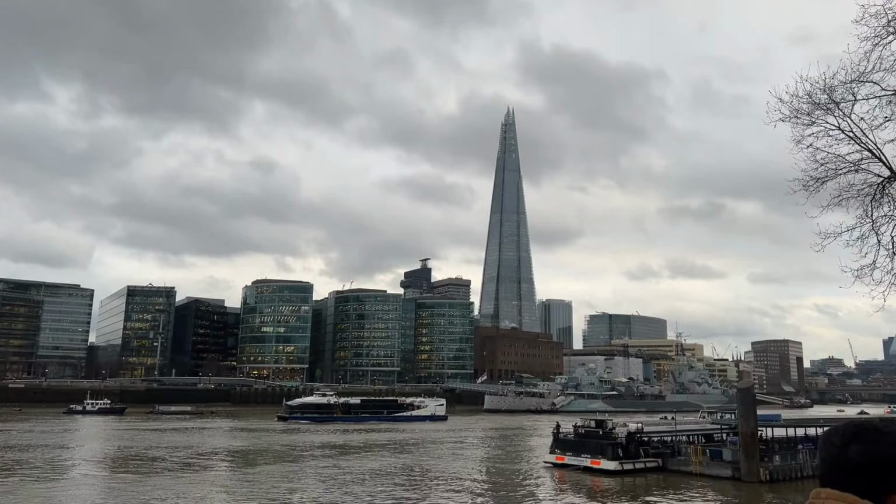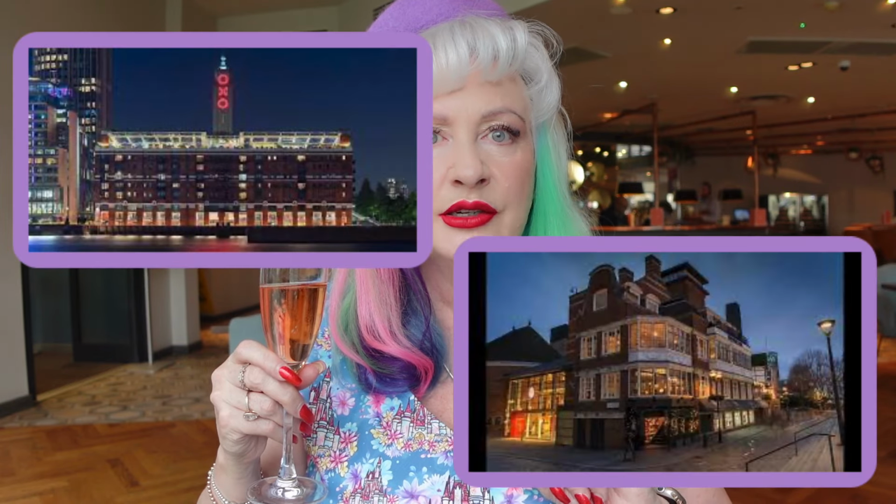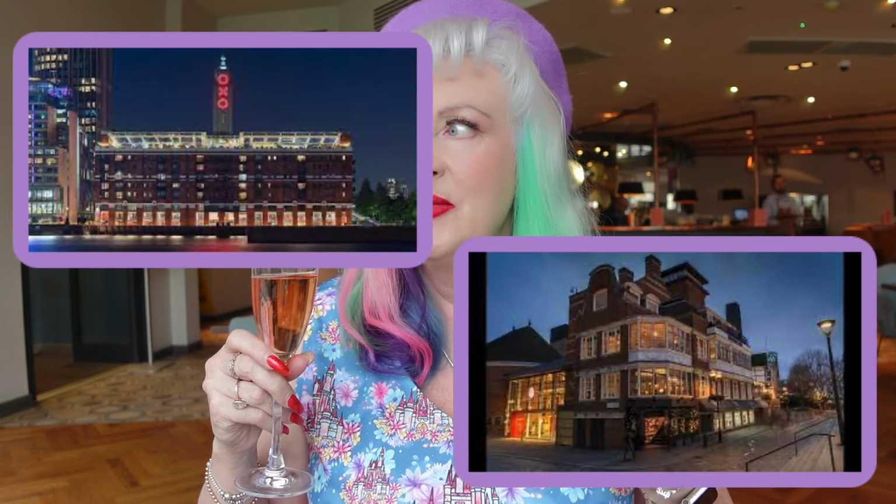So for my next few afternoon teas, we're going to be up the Thames Riverbank. I'll just be a little bit further up the river. For the next two afternoon teas, you'll definitely have to watch to see where I go next. But yes, we're out of Mayfair, we're out of Belgravia. We are now right next to the Thames. I love it. I love all the different areas in London. Every single one is different, and that's why it's so fun to visit here.